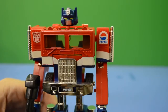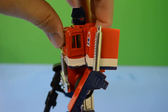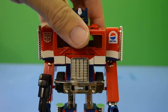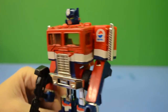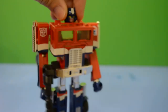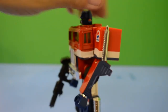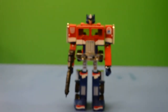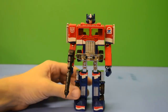Now this is Optimus Prime. This is a Pepsi Prime, and I say that because the Japanese version of this Pepsi Convoy is his own character in Transformers lore. So it's pretty neat, but you're getting exactly a G1 Prime. There's nothing really different about it except for the color scheme. So if you're familiar with G1 Prime, then you are 100% familiar with this figure as well.